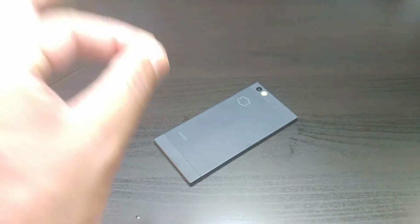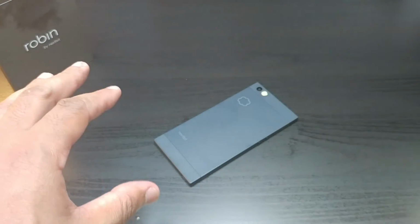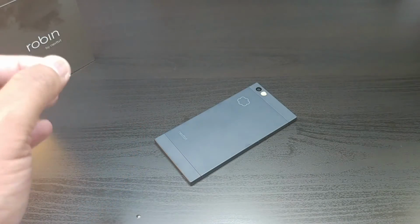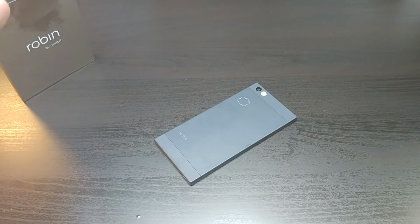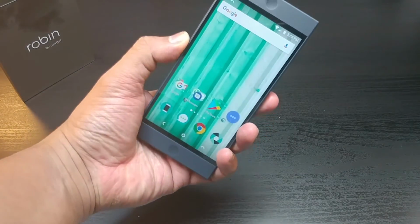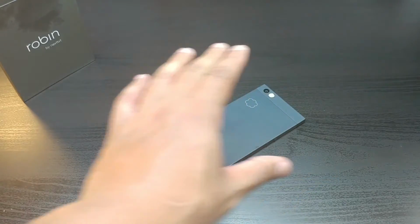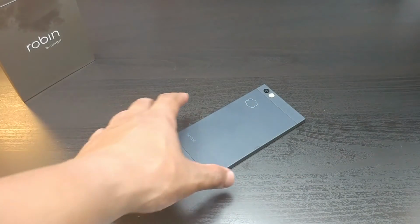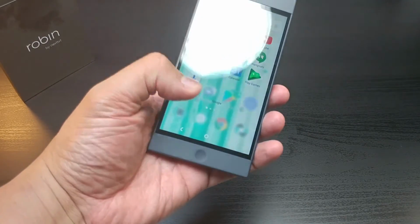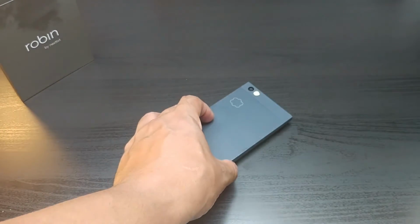Nextbit Robin, $130 smartphone. Snapdragon 808 processor, 3 gigs of RAM. The 32 gigs of internal storage is enough for most people. But if you go over, your cloud storage is going to kick in and pretty much offload those apps that you're not using into the cloud. Saves up your space, saves up your memory. And if you add the Google Photos app and use it, you're going to have a lot of photos in Google Cloud. So that opens up more storage again.